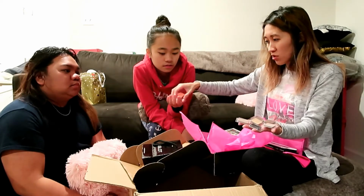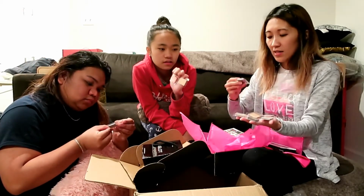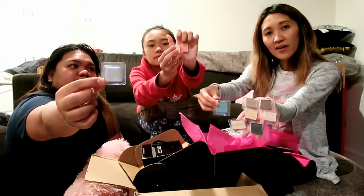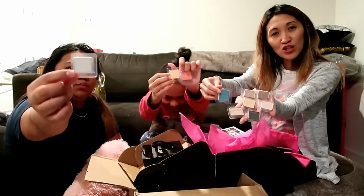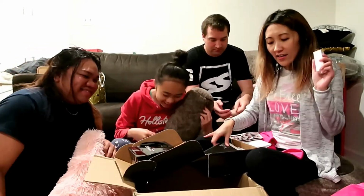Eleanor, can you help me? Show them the other shade. There you go. Here, show it to them. So this one is for the eyeshadow. These are all the individual pieces of everything. I will definitely put it in the palette so I can take a picture and show it to you guys. But yeah, this is how it is. So there it goes, all of what came in the box. The one that I really like is this one.